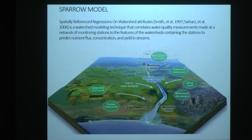These would be the typical sources for nitrogen, in particular, and phosphorus. Cultivated land, also fertilizers, for example, urban runoff, point discharges from wastewater treatment plants. All the others would be non-point. Here, pasture runoff, manure is one of the data sets that is provided. And the model gives you predictions on nutrient fluxes, concentrations, and yields in these streams, these 324,000 reaches.